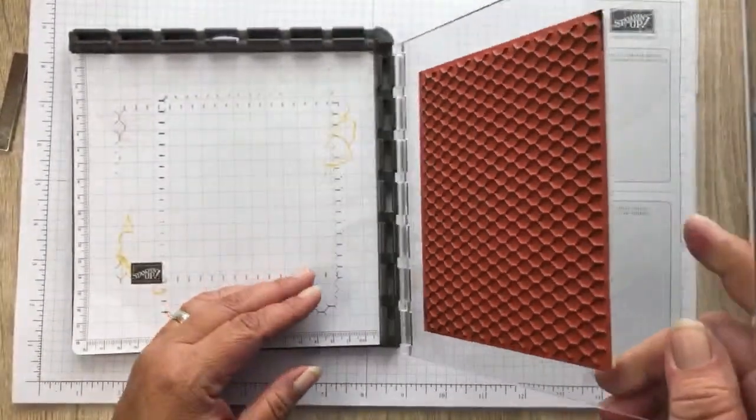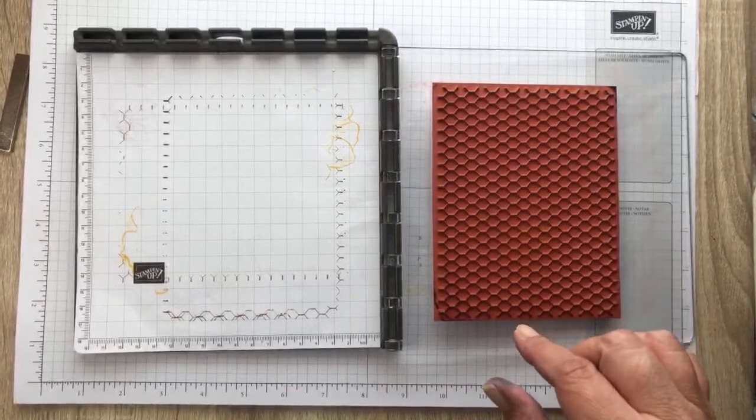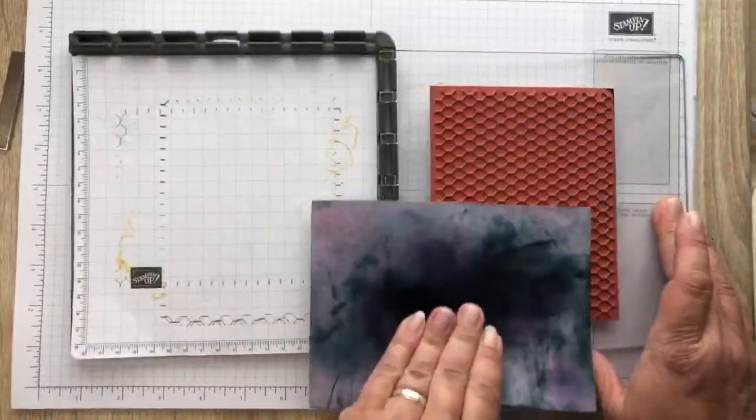All right, so now I'm going to clean this off because I do need both of my pieces, both of my lids for this card. So, hi, Miss Esther. So we're going to clean this off.